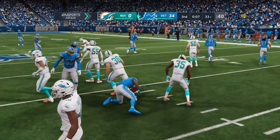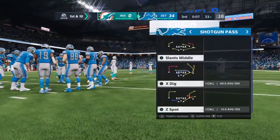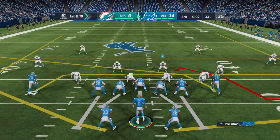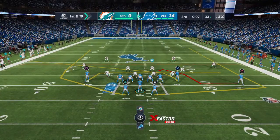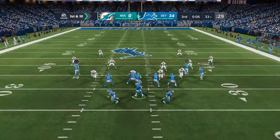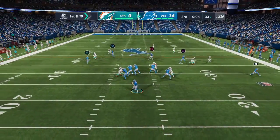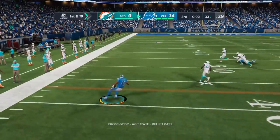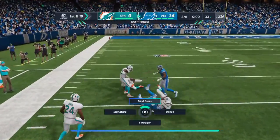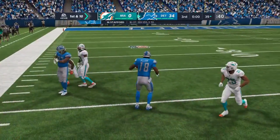Return there, 17 yards. And possession will switch hands, 1st and 10. The Lions offense ready to kick off their next drive. Stafford on 1st down.